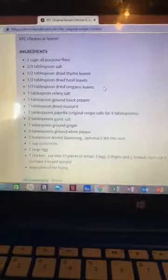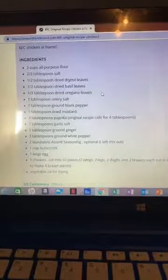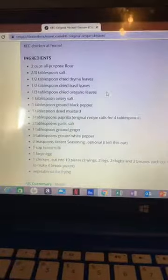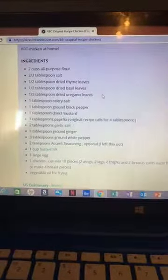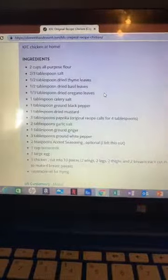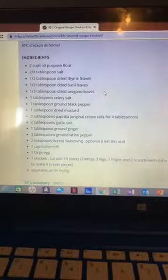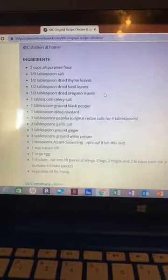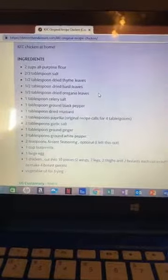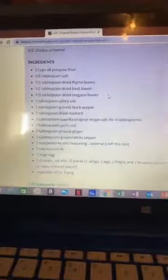First off, you're going to need 2 cups of flour. Then, we're getting to the 11 herbs and spices. You're going to need 2/3 of a tablespoon of salt, 1/2 tablespoon of thyme leaves, 1/2 tablespoon of basil leaves, 1/3 tablespoon of oregano, 1 tablespoon of celery salt, 1 tablespoon of black pepper, 1 tablespoon of dried mustard powder, 3 tablespoons of paprika, or if you're feeling daring, you can go with what the original recipe calls for, which is 4. I'm using 4.